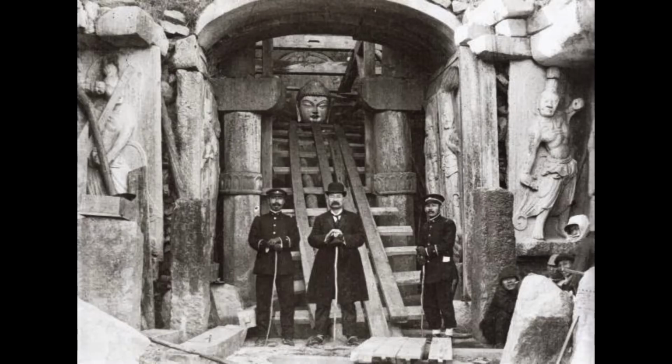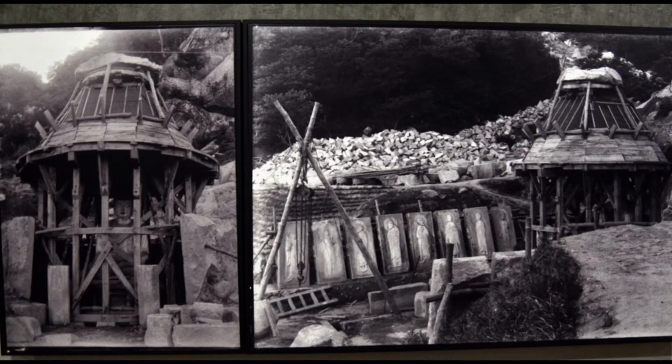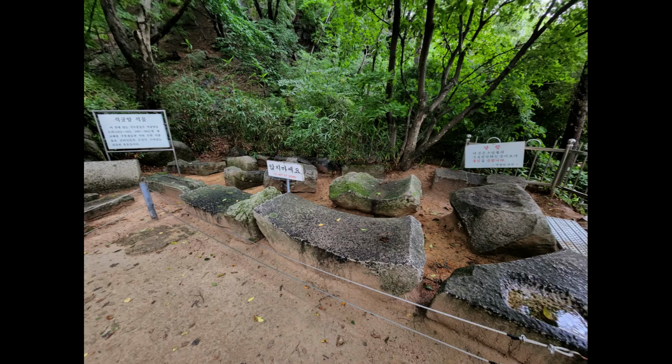During the Japanese occupation of Korea, several reconstruction efforts took place from 1913 to about 1927. The repairs were conducted without sufficient knowledge of the structural integrity or the original layout. This resulted in the nearly full dismantling and reassembly of the interior stones. Some of the remains of the original construction can be found a short distance away from the cave entrance, and were likely discarded by the Japanese.